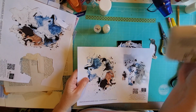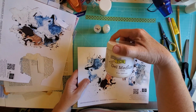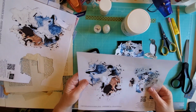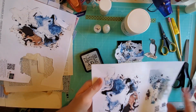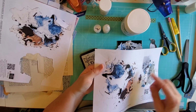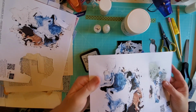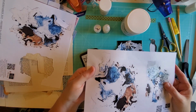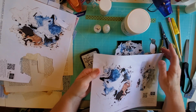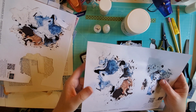Oh, I also tried some gel medium gloss to see if that would give me a glossy effect. And that's this right here. I don't know if you can see it. I also wanted to see if the brush strokes would show, and they do. And it's not very glossy. It's probably glossier than matte medium, but it's not what I wanted.